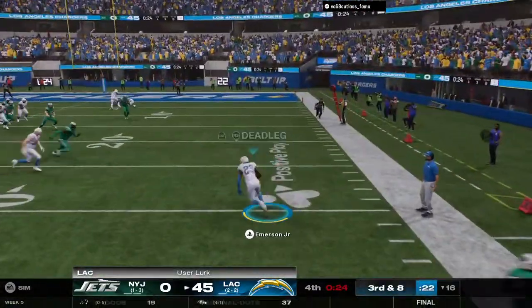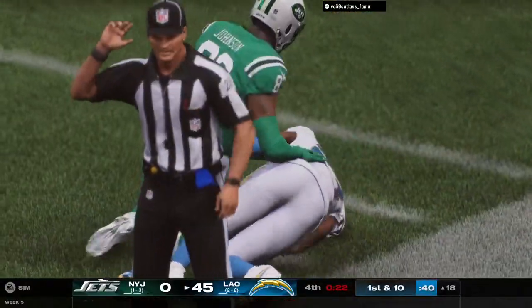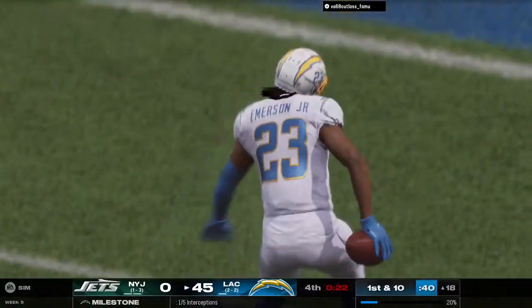Oh, no, they get him yet again. Martin Emerson with the pick. And the Chargers will take over as he records his first interception of our season.